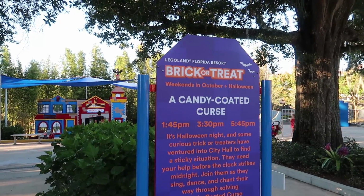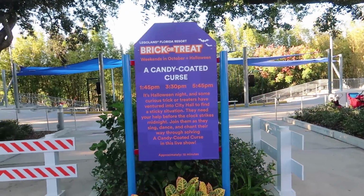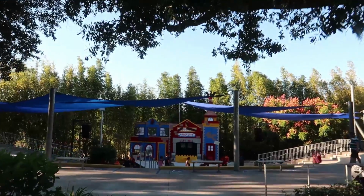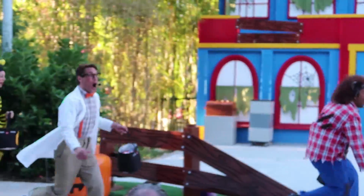Here we go. New this year is a candy-coated curse show, and we're heading in right now, and I like that they do this at the bottom of the sign. It says it's an approximate 15-minute show. So let's go try to find a good spot to sit down and watch the show. Looks like most spots are a good spot.